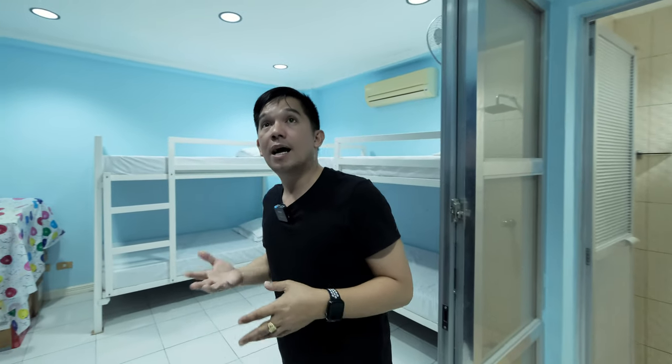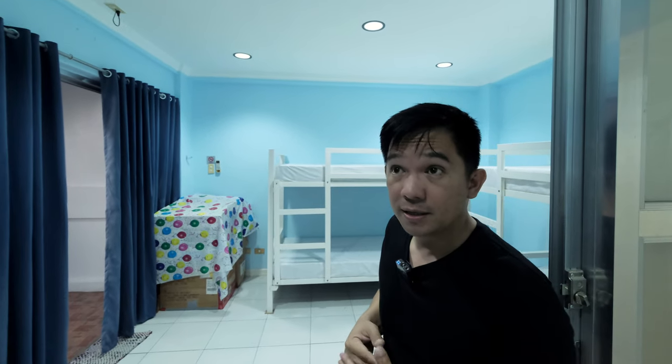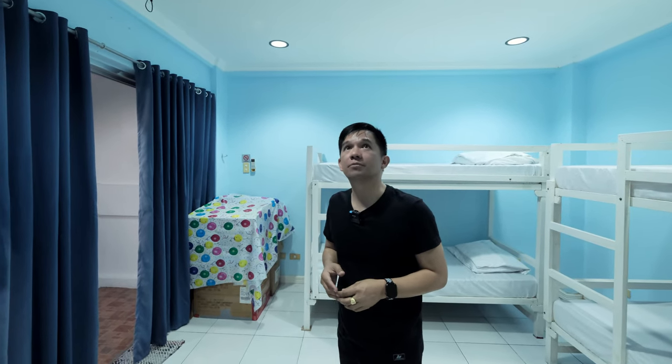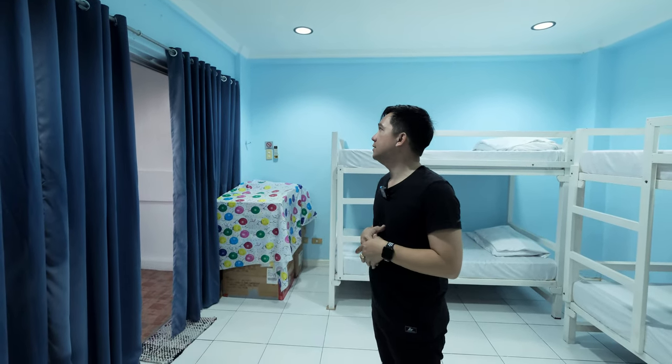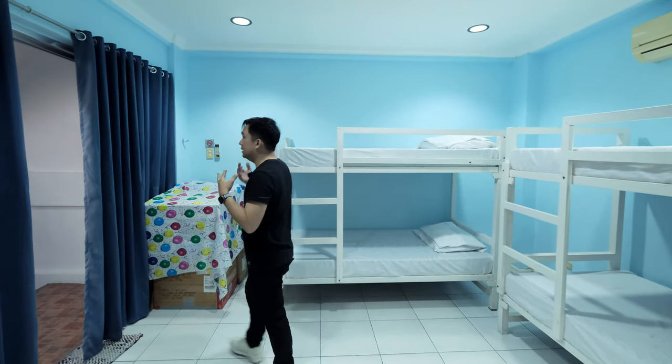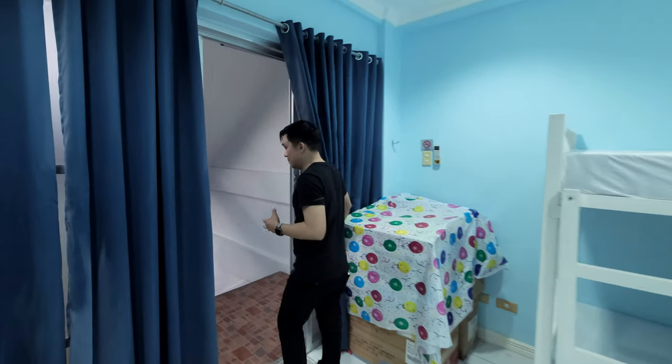Napapansin ko maalaga yung property as still fresh, di ba? Yes. So wala akong nakitang mga dents or some deterioration. Wala rin akong nakitang mga parang needs replacement or rehab. It's operational. Okay? Gumagana siya ngayon.